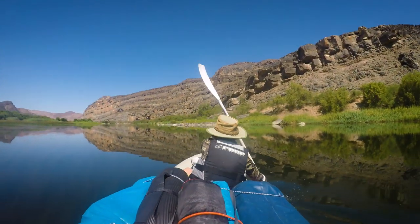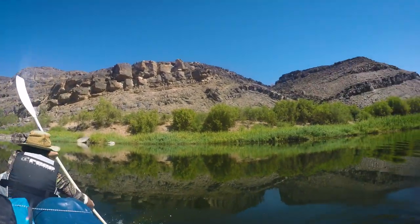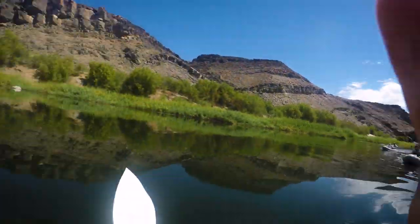Right, so the paddle has begun. Nicole and I have found ourselves at the front, not on purpose, but we're at the front, which is cool. Look at the scenery here. Mountains all around us, absolutely gorgeous. And all the guys over there. So we're having a good time. I'm going to try not to drop the GoPro and I'll keep you guys informed.